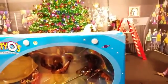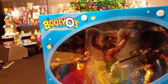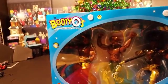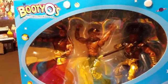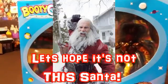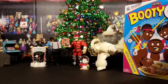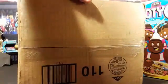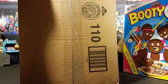Sadly, my box is a little torn right there, but did you guys hear that? I think that was... No, that couldn't have been Santa. Hang on a second, I'm just going to go check the front door real quick. I don't have a chimney, so if that was Santa, maybe he dropped something off on my front door. I don't know. We'll see. Got another package here, and it's from Toys R Us. So why don't we go ahead and open her up, see what's going on here.